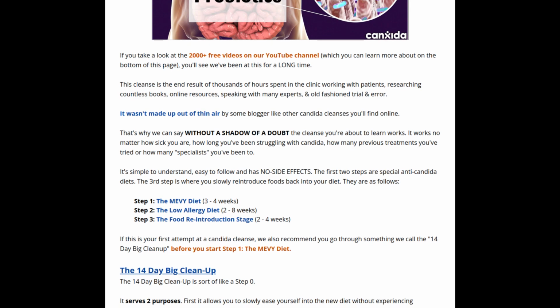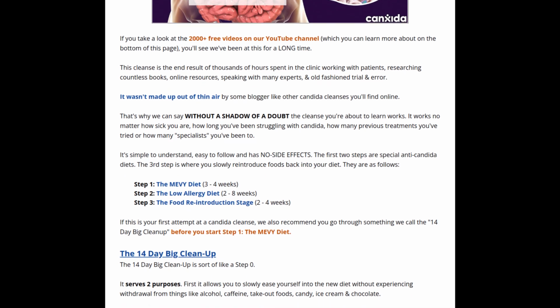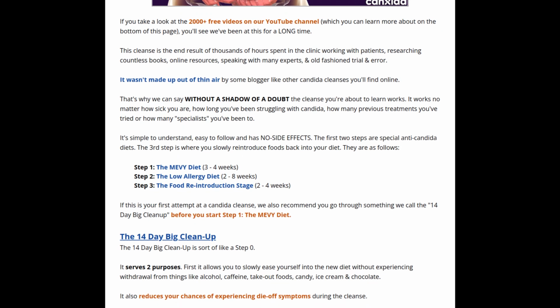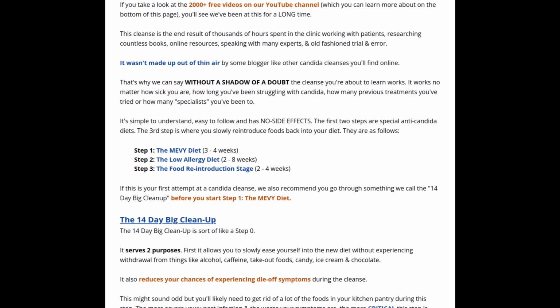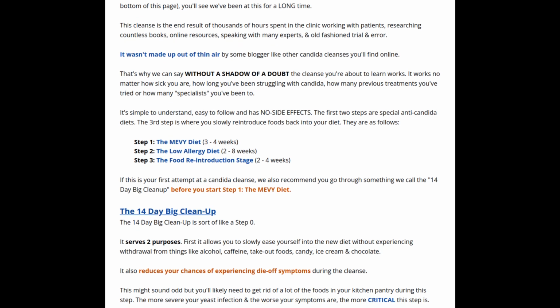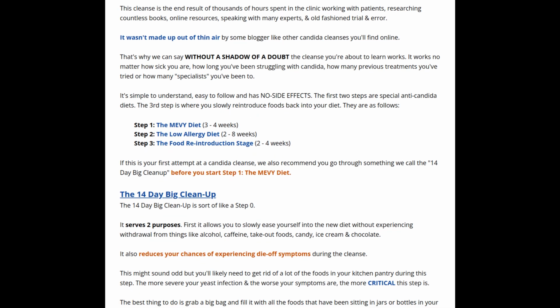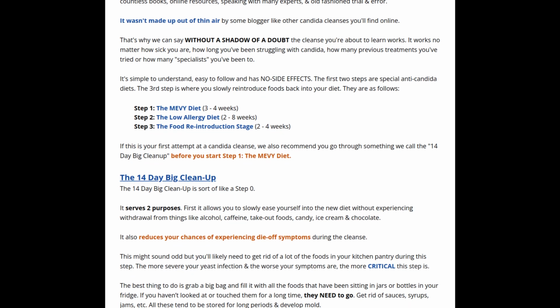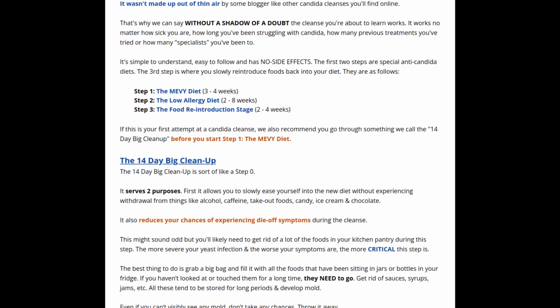That's why we can say, without a shadow of a doubt, the cleanse you're about to learn works. It works no matter how sick you are, how long you've been struggling with Candida, how many previous treatments you've tried, or how many specialists you've been to. It's simple to understand, easy to follow, and has no side effects. The first 2 steps are special anti-Candida diets. The 3rd step is where you slowly reintroduce foods back into your diet.